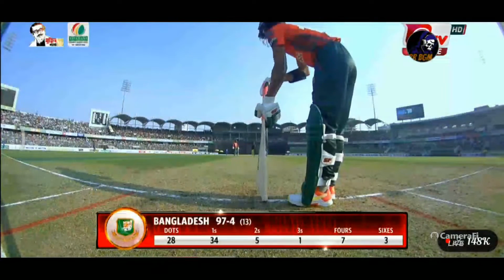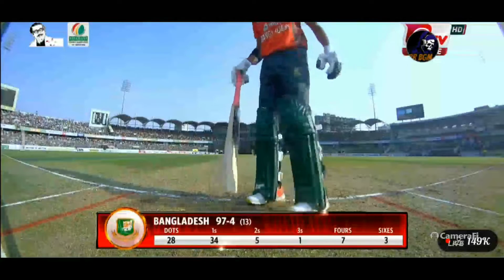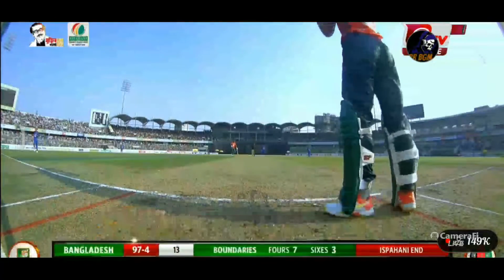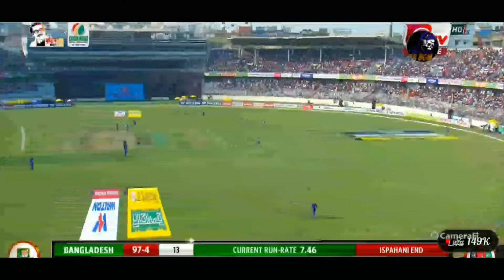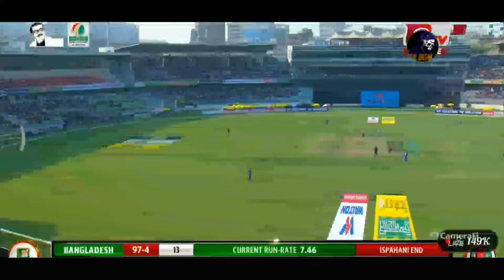28 dot balls, but there have been some boundaries in the last over, a couple of them, 3 sixes in the innings. So they've just stepped on the gas, going at 7.46 over the run rate. Liton Das is a shy of another 50. Afif Hussain on 11, building up this partnership in quick time, 17 off 13 balls.